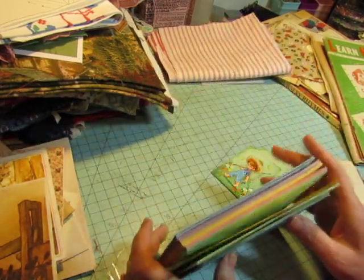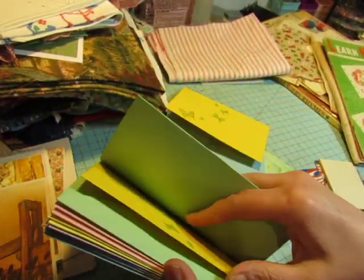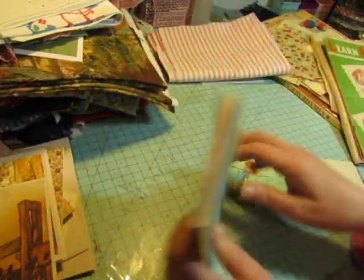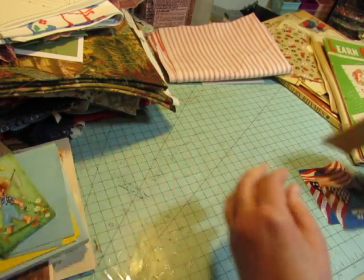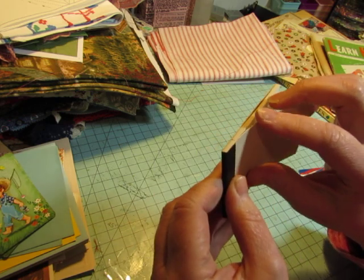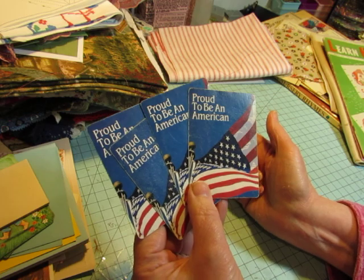So we have some envelopes here with butterflies, pretty pastel colors with butterflies, blue, yellow, and then just some plain pastel colors. Look at how pretty they are. Here's another butterfly one. Beautiful. And this is sweet. This little boy going fishing, playing card. She sent me several of those. And this little perforated pad, it's vintage, and I can stamp and make cool ephemera with this. And some patriotic playing cards.